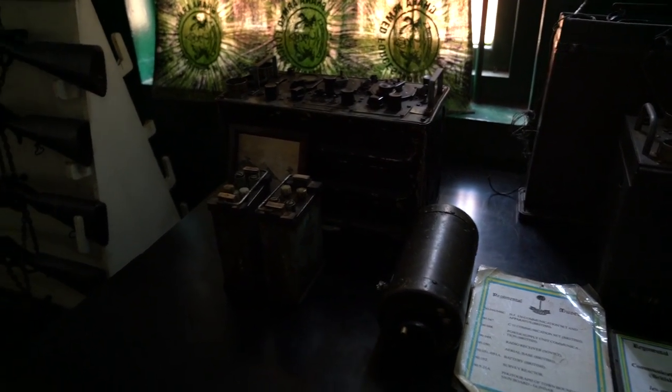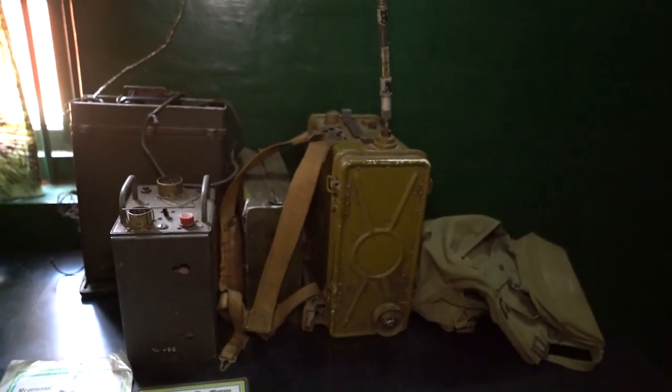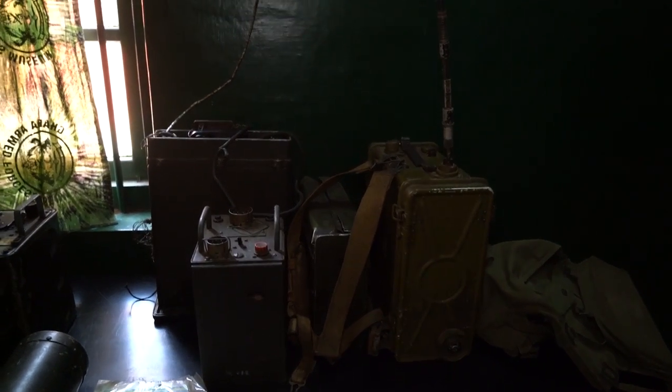So, this is the light. It's real dark in here. I'm just trying to get the lighting. Okay. Yeah, it's real dark. Especially, oh, here we go. It's better. There we go. Yeah, it just got real dark for a second.